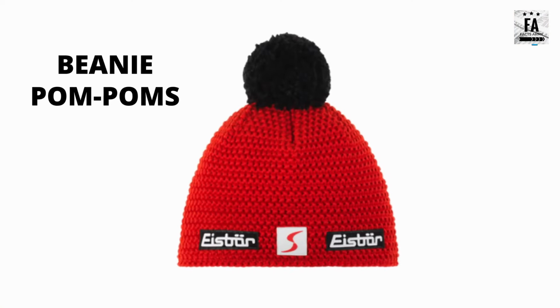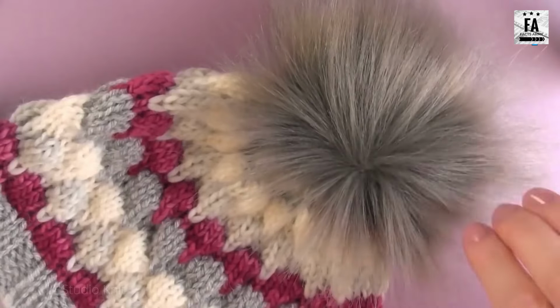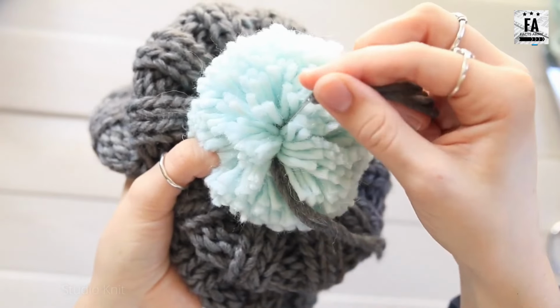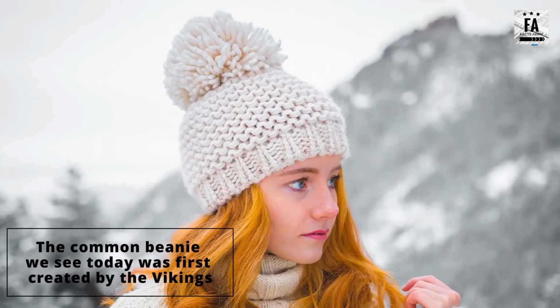Just like most other people today, you may just think that the poofy pom-pom dangling from the end of your beanie is simply there for added fashion. But when first designed, it served a much more functional purpose.